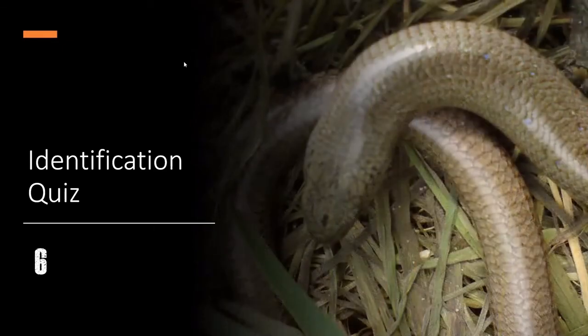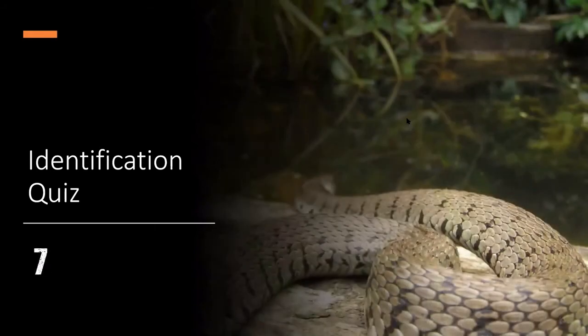Number 6. Did you get number 6? A male slowworm. Yep. Did you manage to see the very subtle blue flecks? Yeah, only just. Yep. So this is how subtle it can be on some individuals. Just 1 or 2. But it has that uniform colour throughout. It doesn't have the dark flanks of the female. So this is actually a male, an adult male slowworm. And number 7.